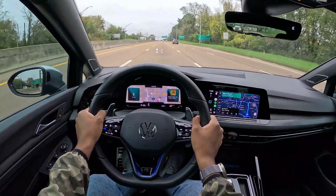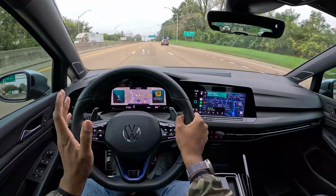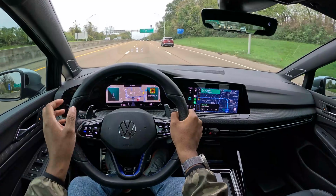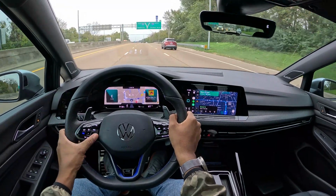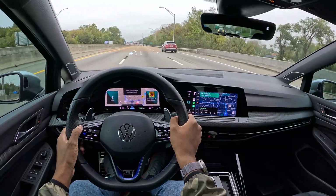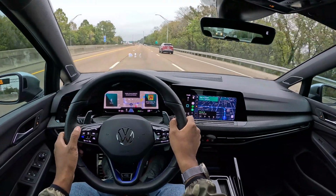Now, one really neat thing I want to show you is the car's ability to self-drive. It does have self-driving functions with the cruise control. So you just cut the cruise control on, hit the button so travel assist is selected, and then you click set, and there you go.